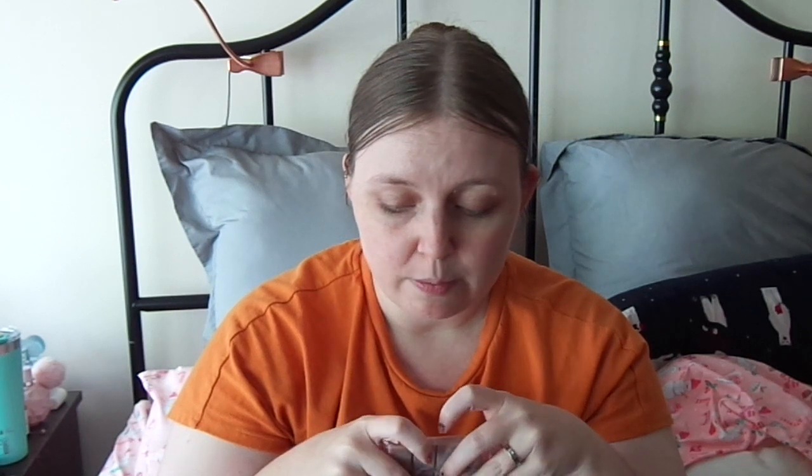Oh, it smells so good, you guys. So this one is sweet maple syrup, fresh buttered waffles, and that's exactly what this smells like. I am so glad I ordered this one because this smells amazing.